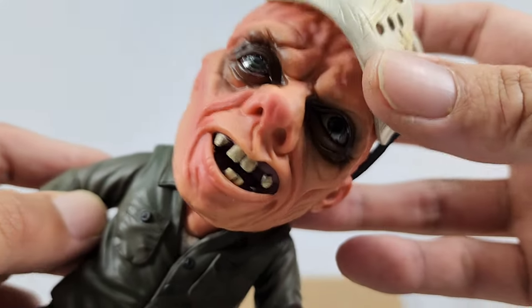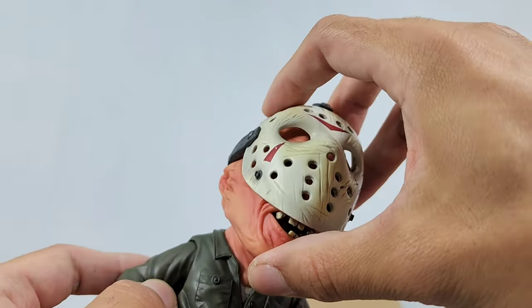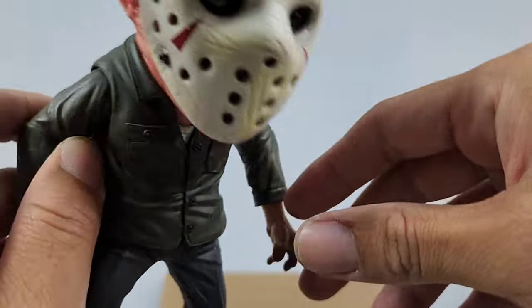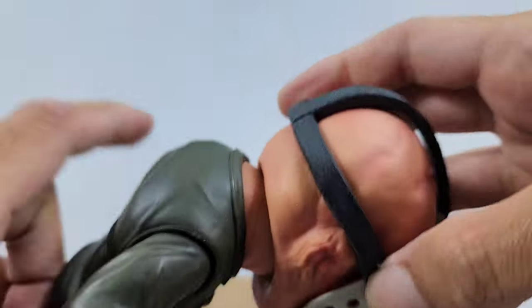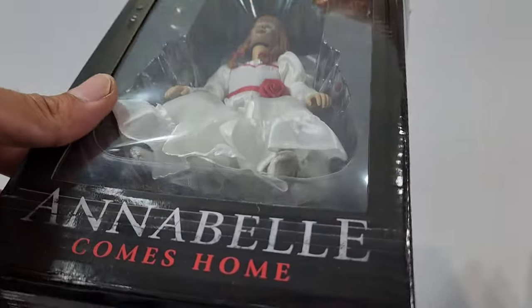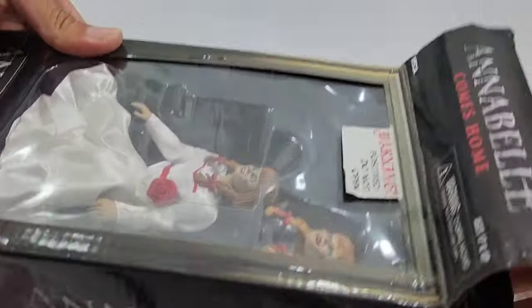Hey, you guys. I bet you that's where the Goonies probably got their inspiration, bro. They were checking out these horror movies, and then they were like, we got to make a character like that, dude. We got to make it happen, because they haven't done it. And we're going to do it up right here with Annabelle. That's right. She comes home, and she's coming right now out of the box.